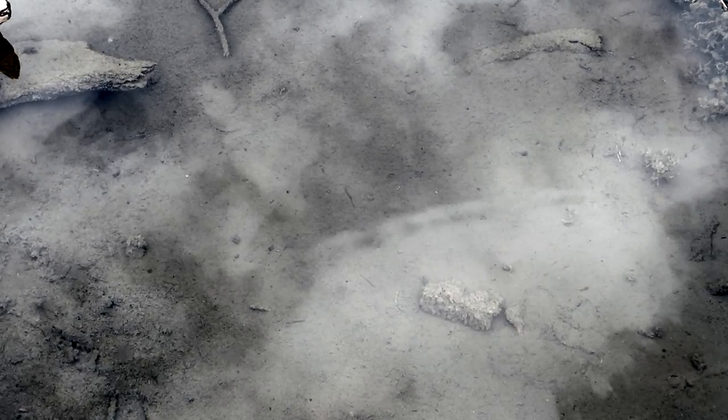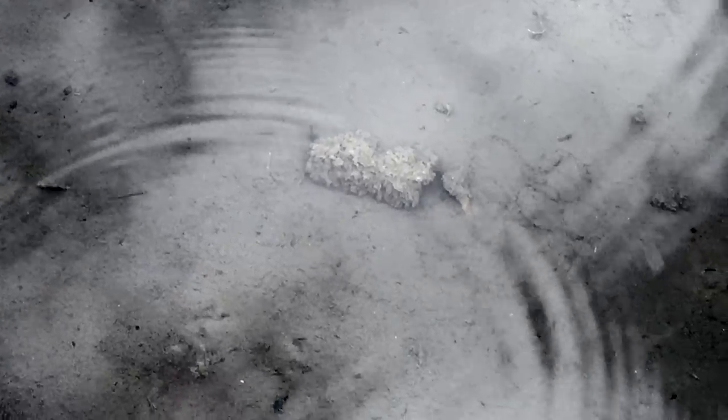Not sure if you can see that, but there are a bunch of little baby salmon in there. The eggs have spawned. Yep, there they go, moving. They're kind of all over the place here. Those are going to grow up and be huge one day.